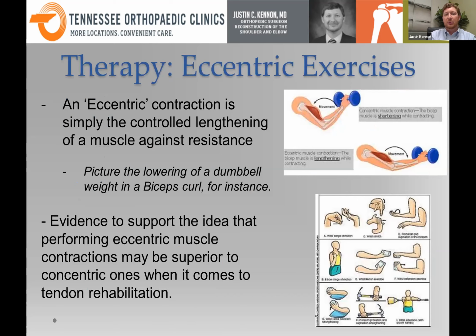So in terms of therapy, this was what I was alluding to. Eccentric exercises and eccentric stretching is a key component to getting yourself better if you do in fact have tennis elbow or lateral epicondylitis. If you think about an eccentric contraction, it's a little bit counterintuitive. If you think about lifting a dumbbell and you're going to do a biceps curl, for instance, and you bring this up, as you flex your muscle, the muscle's getting shorter and it's also contracting. Well, that is what we call a concentric contraction. And that is not what we need to do.